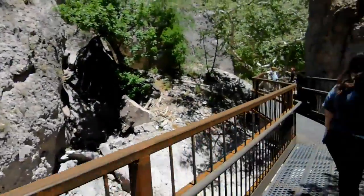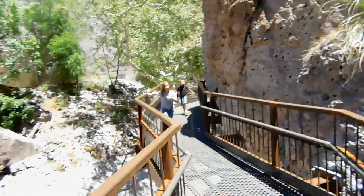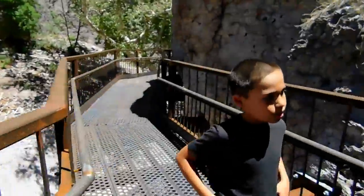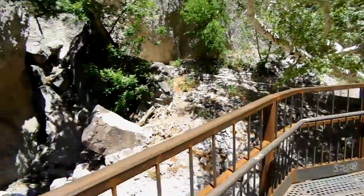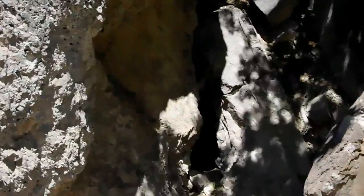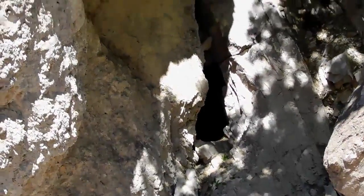And that's how it was. They worked this thing. Where's your stick? There's a giant hole over here. Look. I'm gonna get around here and take a picture of that. That water. Look at that one. There's another cave right there. I don't know if something actually lives in it or lived in it.